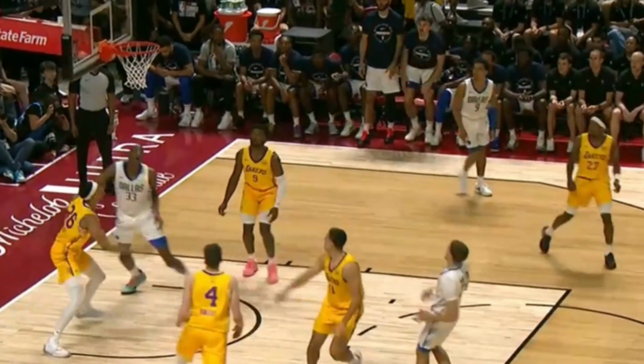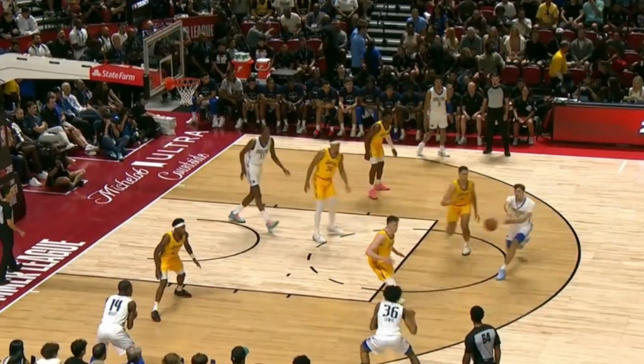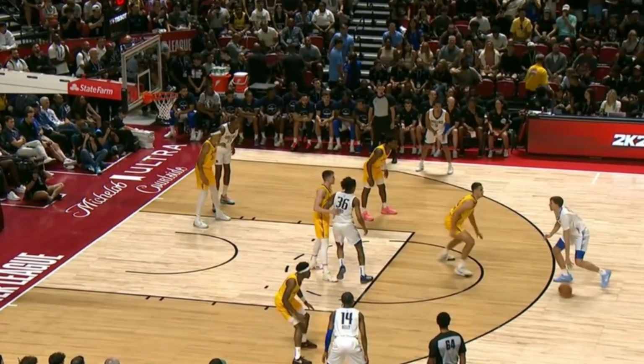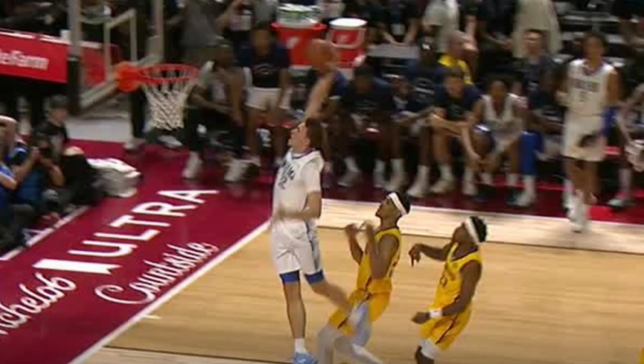His shot making seems to be a work in progress. You see here the defense is daring him to shoot. He looks a tad bit uncomfortable, not sure what to do with it. And now it results in a rushed three-pointer. Three-point shooting will definitely be a work in progress. Struggled in college at times, and now it's even farther away from the basket.